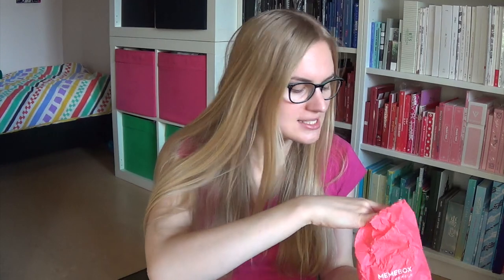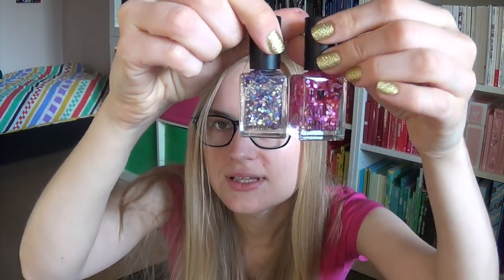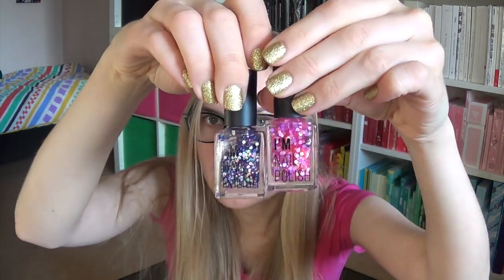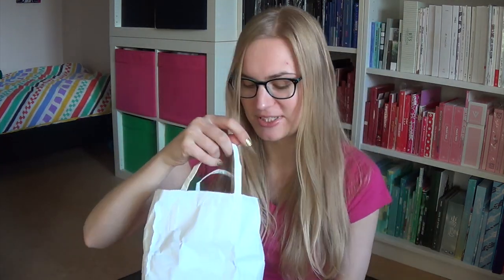As you can see, not the biggest buy, but I still got nail polishes. These were, oh gosh, look at these. These are just quite special. Oh, this is glittery and perfection and just awesomeness. As well as, of course, going into Nature Republic. I love Nature Republic. I always buy something there.